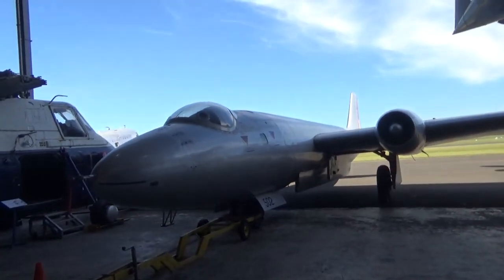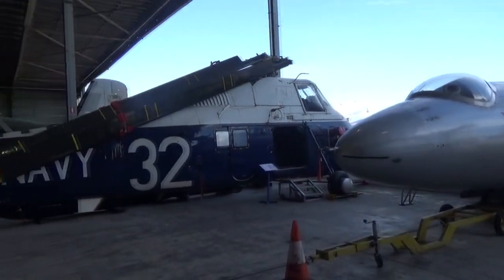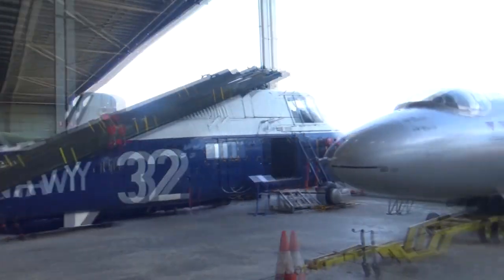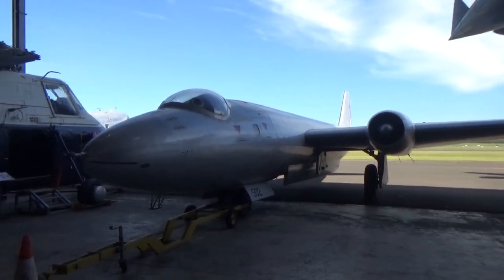This one was a two-seat trainer built over in England. It will never fly again. The airframe's past flying. But it's got the Rolls-Royce Avon engines in here. That's the same engine that was in the Sabre jet down in the other hangar.